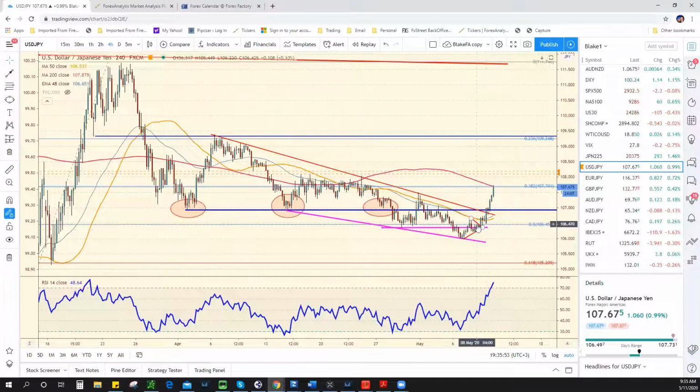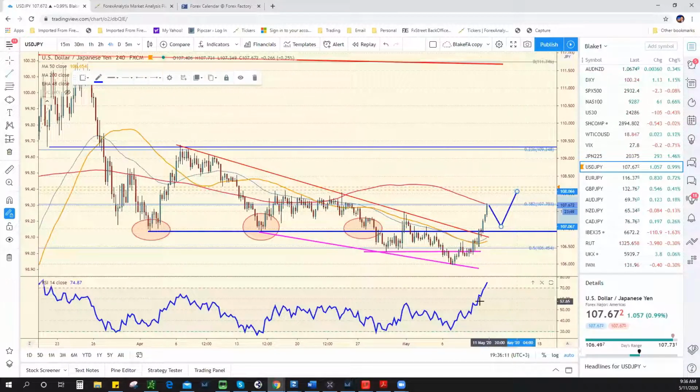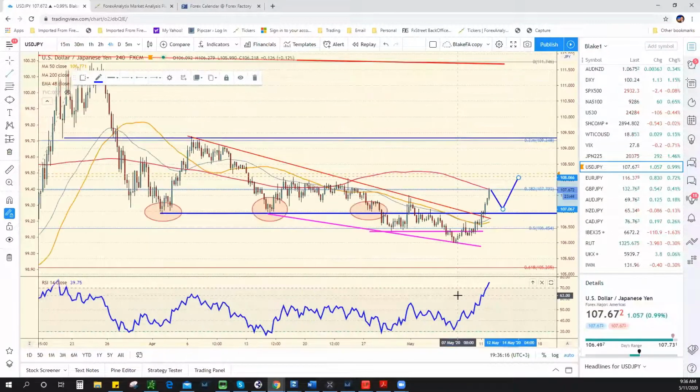But I will tell you that I think it's squeezing, and it's squeezing the hell out of anybody who is short, and for good reason too. I mean, we were below this 107 level, and while it was below 107, it was trading really heavy. But now that we're above 107, you got to start looking at things like this, that any dip now might be a buying opportunity in the dollar yen. Okay, and that's something I'll pay attention to going into Asia tonight.